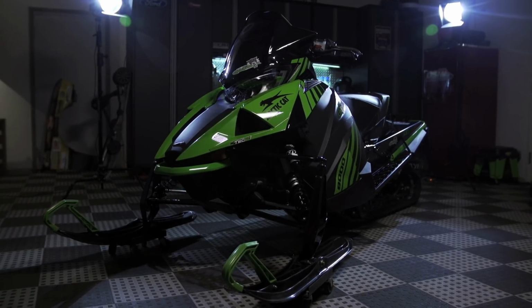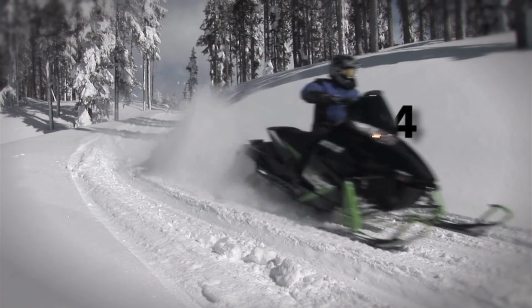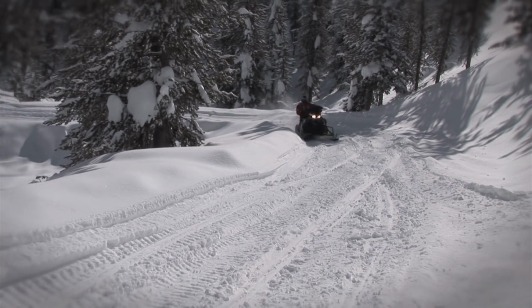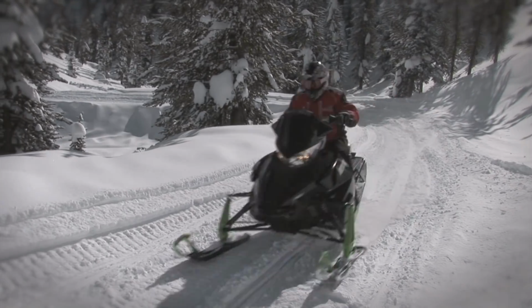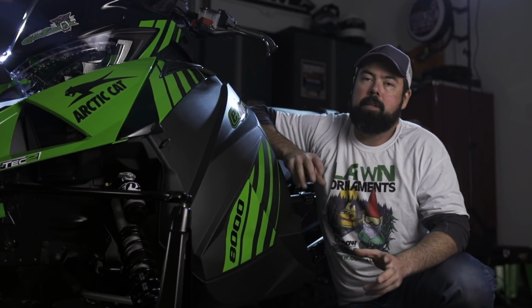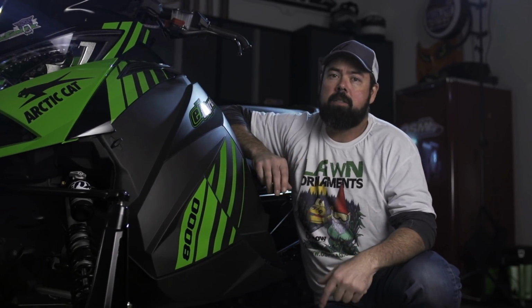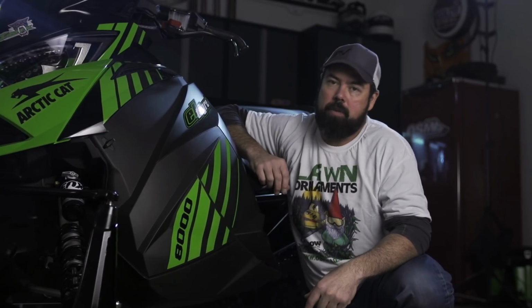For model year 2018, the El Tigre name is not new. It's been boogieing up and down the trails for a couple of years now, but it has solidified itself as a model that can live up to its namesake. Trying to inject life into something with an iconic name can be a risky move, because what if that something sucks? If it does, you run the risk of ruining the reputation of that name.